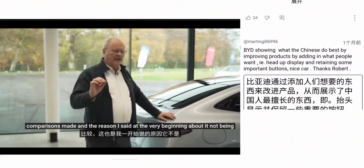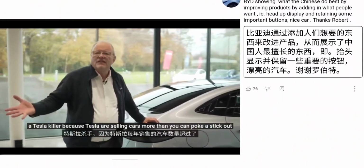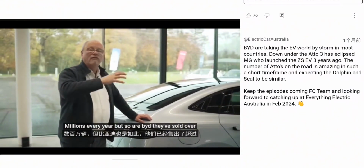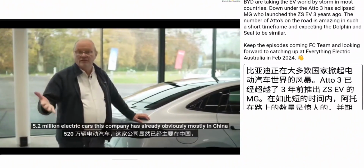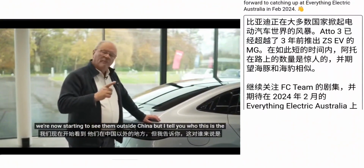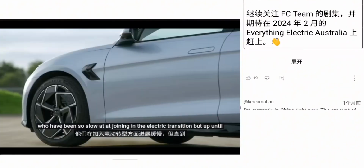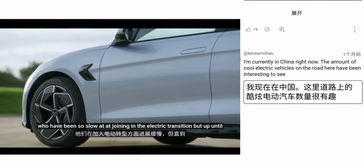And the reason I said at the very beginning about it not being a Tesla killer, is because Tesla are selling cars more than you can poke a stick at. Millions every year. But so are BYD. They've sold over 5.2 million electric cars, this company has already, obviously mostly in China. We're now starting to see them outside China. But I tell you who this is the biggest challenge to, is the biggest car company in the world, Toyota, who have been so slow at joining in the electric transition.